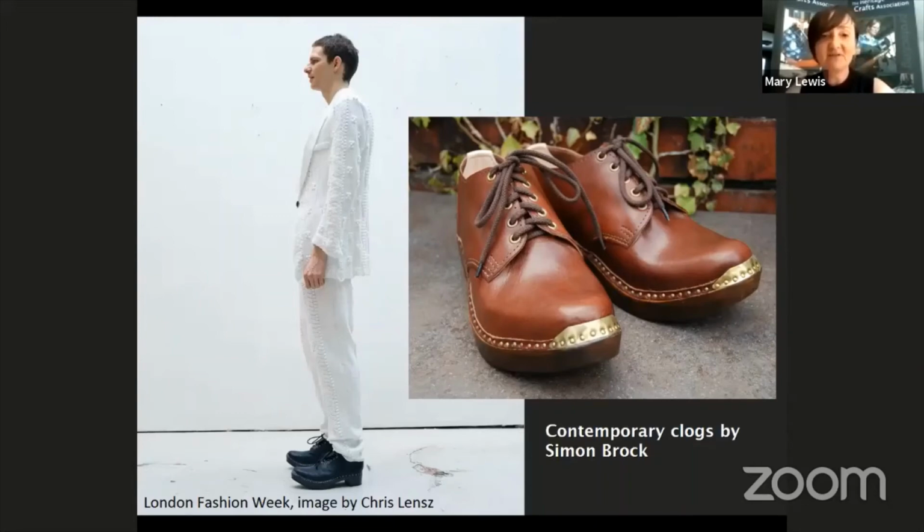He mostly makes clogs for folk dancers and enthusiasts. You can see they're largely unchanged in form or in the methods used to make them. Quite a few are now made using a bandsaw to make the soles, but some are still made completely by hand.